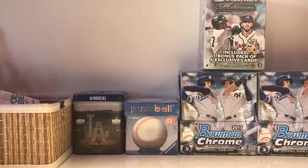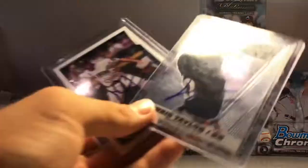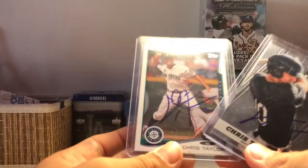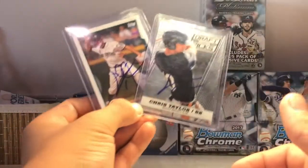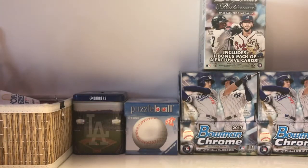And then next up, I actually found these two deep in my collection. I got them at spring training a few years ago. So these are very sick since he's such a good player right now. And I really like the way he plays. Plays with passion. 2 Chris Taylor autographed cards. So I really like that.